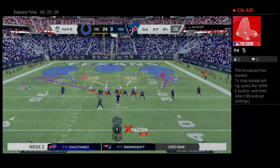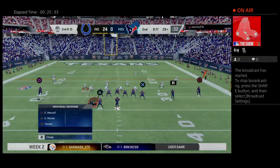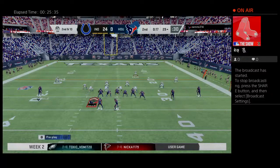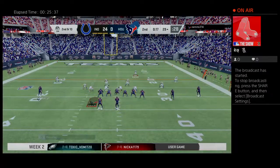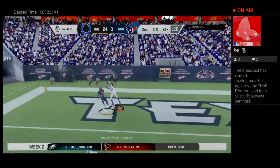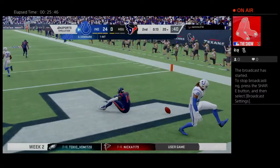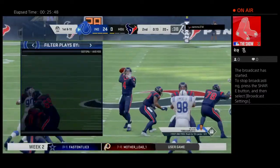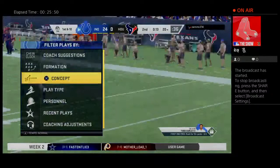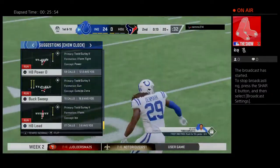Here's 2nd and 10 now from the 29. To throw again. Burrows. He's going to go up top, and this is going to be intercepted. Good positioning, and it's picked off. And his guys have got it back at the closing stages of the first half. 1st and 10 at their own 20-yard line.